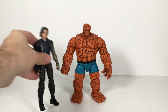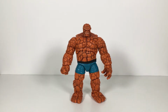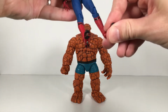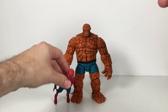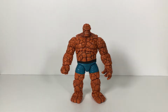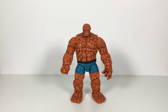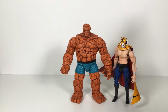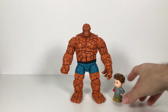So let's do some other size comparisons. Here is Winter Soldier. So you can see what a standard Marvel Legends looks like there. We got Mafex Spidey. Kind of dig that. If Mafex Spidey would just stand just a little bit. No, he doesn't want to, but there you go. Got Hot Rod, G1 Hot Rod. Still hanging around my desk. He might be hanging around my desk a lot. He's such a nice, perfect desk bot. We have Tiger Mask from S.H. Figuarts, so you can see what a Figuarts looks like. And finally, here's me. So there you go.